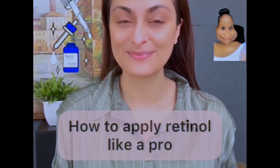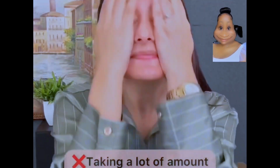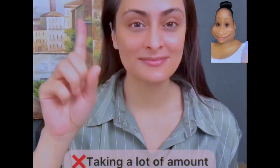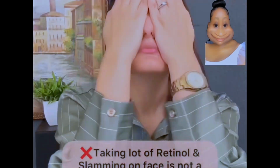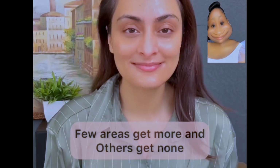How to apply retinol like a pro. Taking a lot of amount and applying it on the face is an absolute no-no. This is going to just irritate your skin. Taking a lot of retinol and slamming it on your face, never a good idea. Few areas get more and others get none.